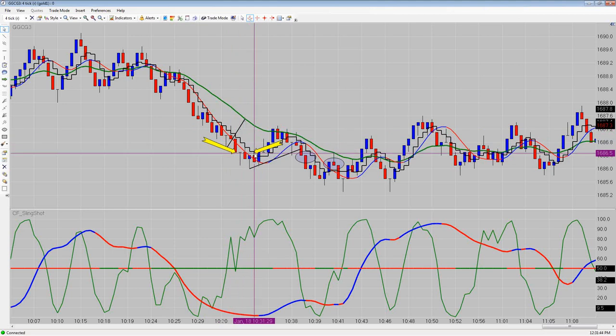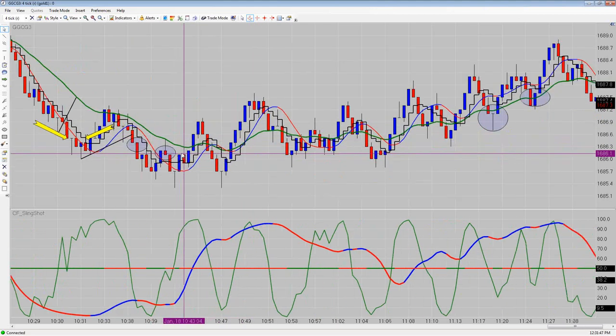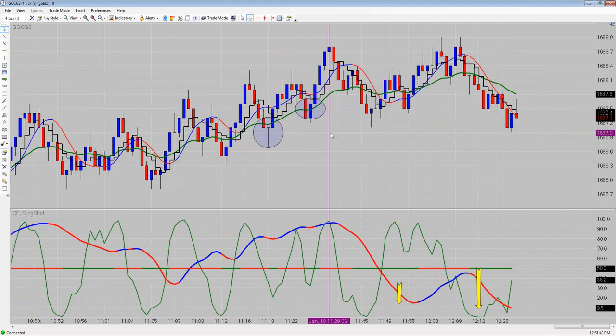Right here was down close. We got short right in there. We got a break even on that one. We missed that one and that one and that one and that one.